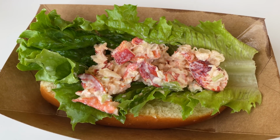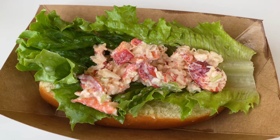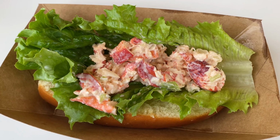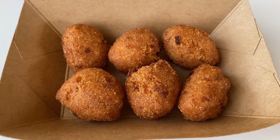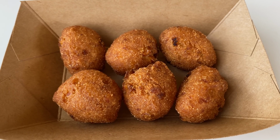It comes with one side, and I chose hush puppies. It was requested of me to have the hush puppies, so I'm more than happy to oblige with that. And the lobster roll is pretty sad. It's not the saddest one that I've ever seen from Columbia Harbour House.